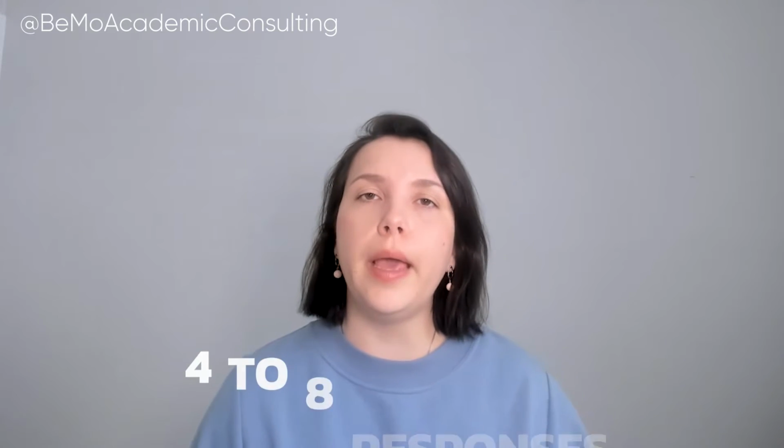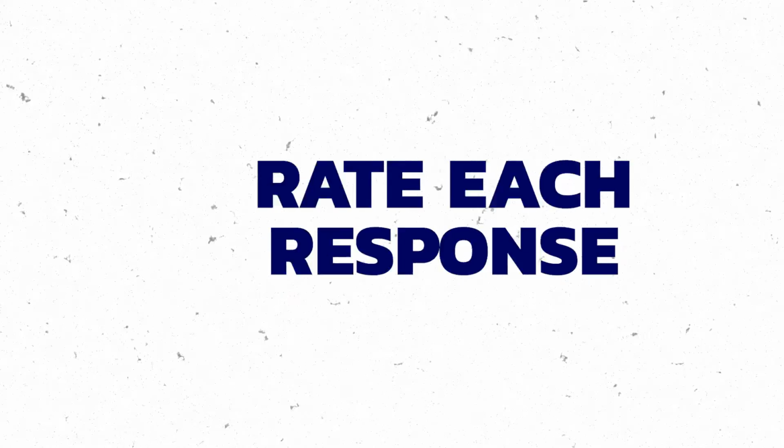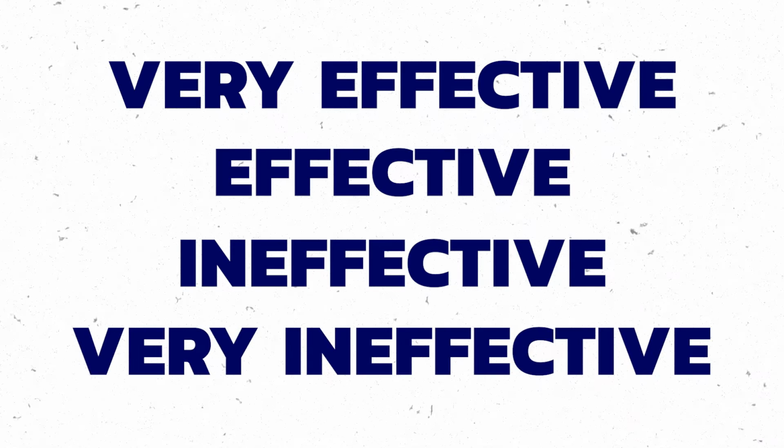Each scenario that you face also comes with 4 to 8 responses. They range in possible actions that you could take to resolve the dilemma that you're presented with. There's a total of 186 responses on the entire exam. And most importantly, regarding the structure, each of these responses you must rate based on effectiveness. You can choose either very effective, effective, ineffective, or very ineffective. The total exam time is 75 minutes, so you'll be able to rate these responses in this allotted time.